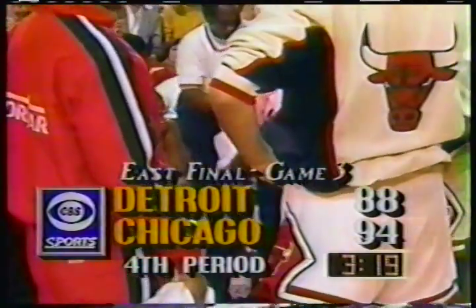Now here you have Michael. Now watch how he knifes his way down inside. He's off balance. But now as he comes down, he came down, I'm pretty sure, right on Grant's foot. At least that's the way it looked from that angle. That looms large right now with 3:19 to go, and Chicago nursing that lead.